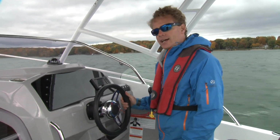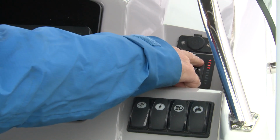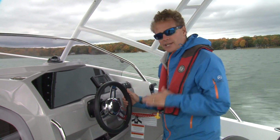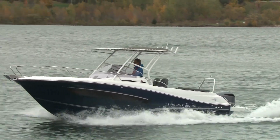The winds today are gusting between 45 and 50 kilometers an hour. It's really nice to have a set of Lenco trim tabs to get the nose down and slow the boat right down. We're still managing to stay on plane even as low as 14 miles an hour. And that really softens the ride when the conditions pick up.